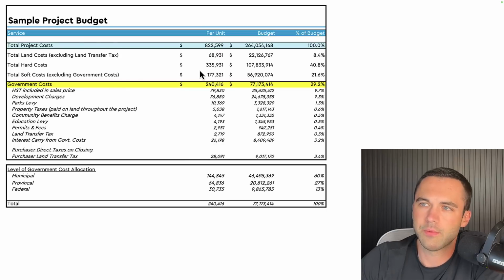So let's look at what that would actually look like. This is a sample project pro forma that Republic put together on a site. You can see that the total cost is $822,000 on average per unit. The government costs make up $240,000. If you want to read through this, I encourage you to do that. I will again put the link.